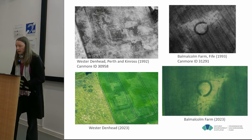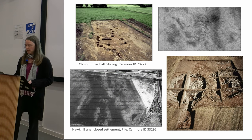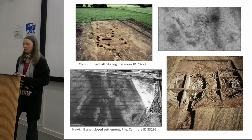We do know, though, that crop marks tend to show the larger features of a site, and excavation more often than not reveals extra detail. So the crop marks that we record are generally only the highlights of an archaeological site, and more often than not, we can expect the sites to give us more detail when they're investigated. And we saw that from the first talk this morning at Meagle, which was a crop mark site, which showed extensive detail on excavation.